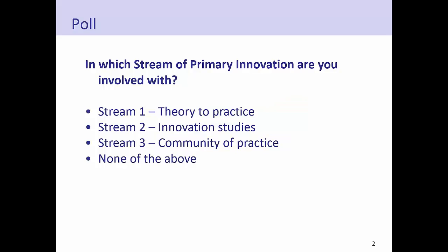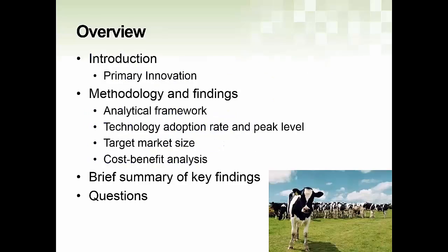Well, thanks, John. That's quite good that we've got people from the community of practice actually tapping into this. So I'm talking to people who actually know me, and this makes it a bit more relaxed for me.